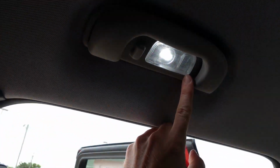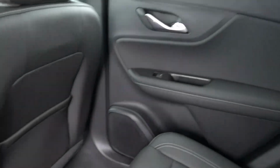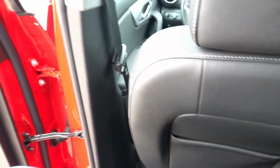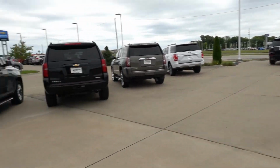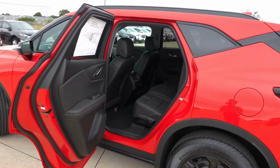And there's no lighting up here in the middle of the roof as all the lighting is here on the sides near the handle. So that is something to note, that either side does have illumination on the handles. But yeah, overall a very spacious second row here in the Blazer. If you don't need a third row vehicle, but want something that kind of has the powertrain of the Traverse, the Blazer is definitely a vehicle to consider.